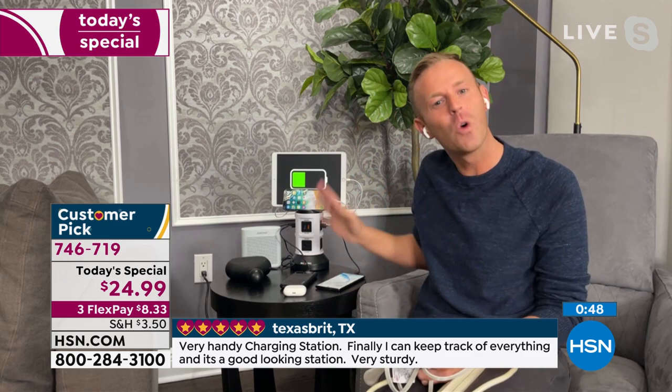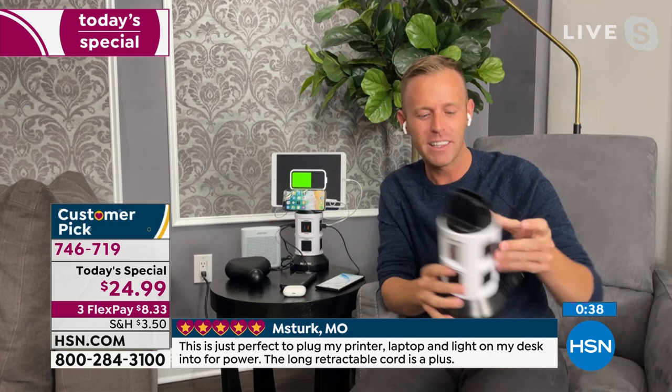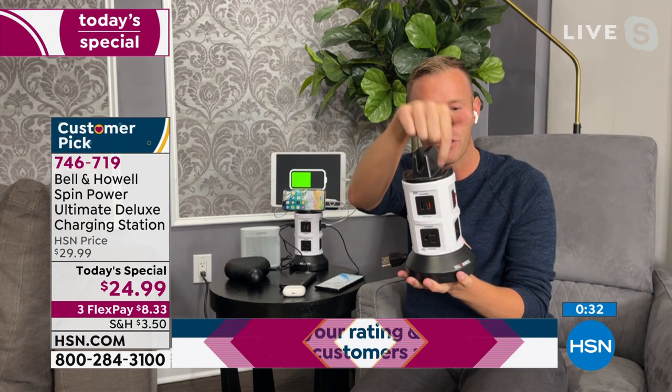And what are we doing in our final few seconds? Replacing that surge protector, replacing that extension cord, replacing that power strip with something that actually works, something that makes our lives easier. It's called the spin power. It's your cord management, your device management with the three different devices there on top. You can extend that cord out 4 feet, bringing the outlet to you. And then if it's too much cord, you just spin the top and bring the cord back in to the length you need each and every time.